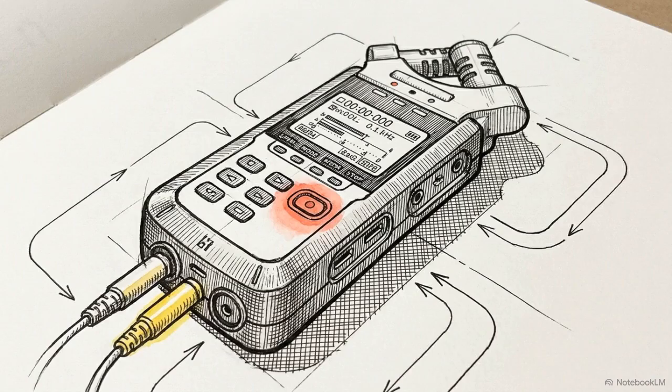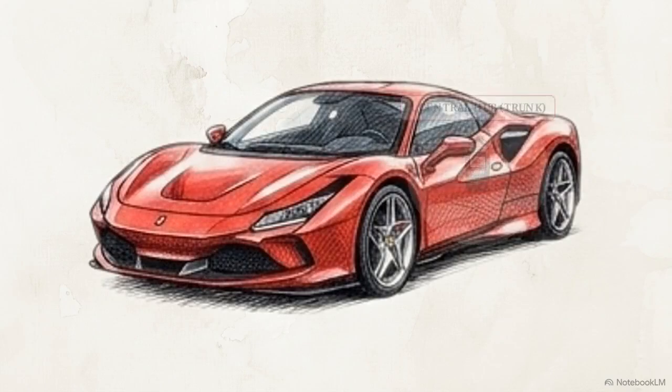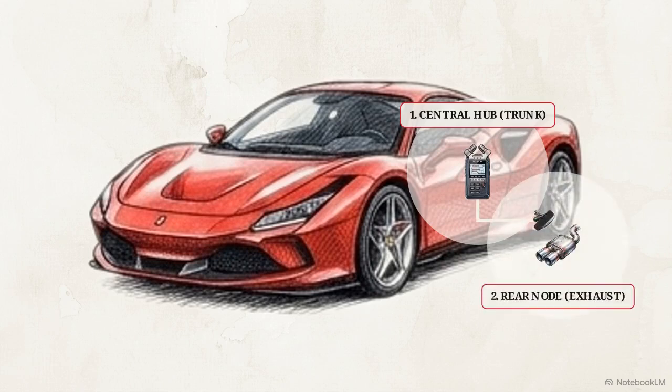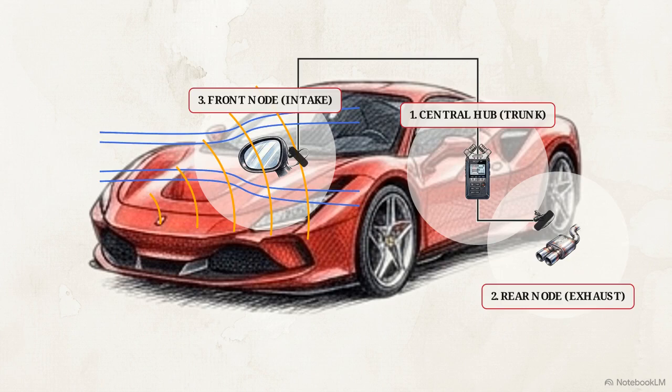Now we move to audio capture. Do not use stock engine recordings in your final edit. Capturing authentic mechanical sounds on location is a requirement for a professional film. To rig your audio, place your field recorder in the trunk and gaff tape a lavalier microphone near the rear bumper to capture the raw exhaust note. For the front engine sound, tape a second lavalier to one of the side mirrors. The mirror housing naturally blocks wind buffeting, allowing you to capture the mechanical intake noise clearly.